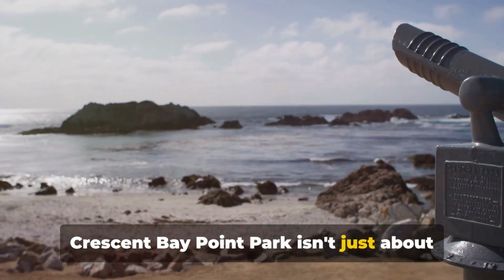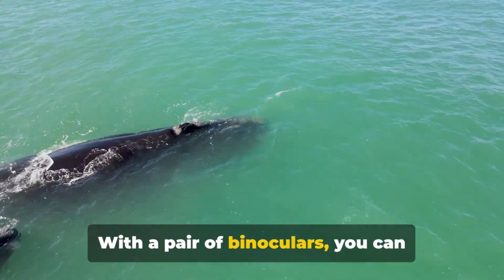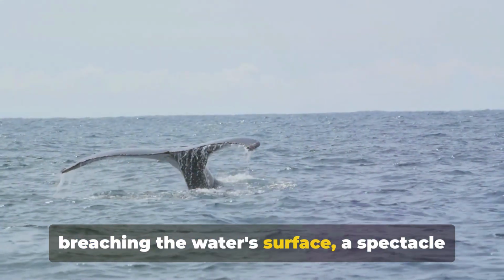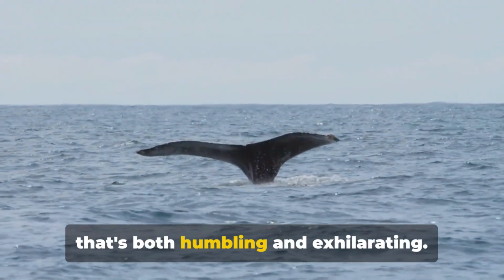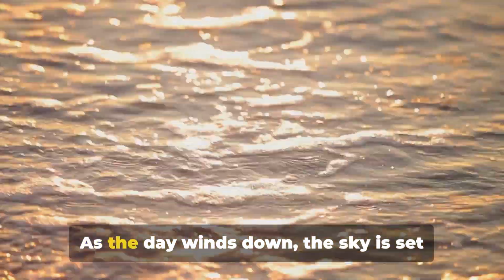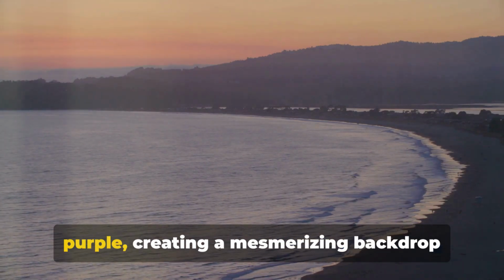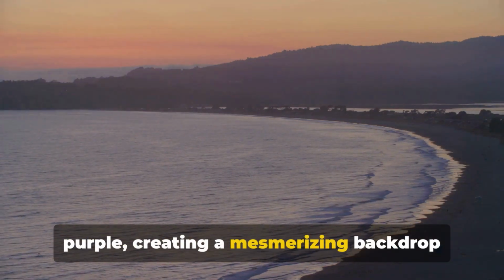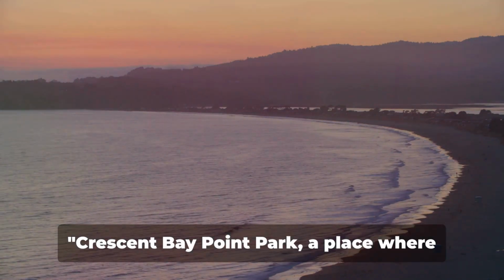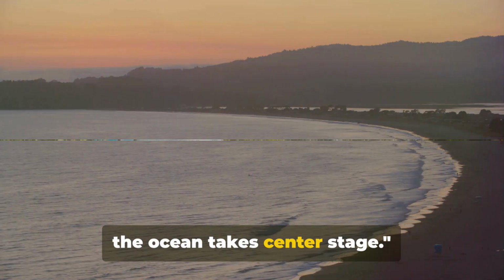Crescent Bay Point Park isn't just about the views, though. It's also a prime spot for whale watching. With a pair of binoculars, you can witness these magnificent creatures breaching the water's surface, a spectacle that's both humbling and exhilarating. And let's not forget about the sunset. As the day winds down, the sky is set ablaze with hues of orange, pink and purple, creating a mesmerizing backdrop for the silhouette of Catalina Island in the distance. Crescent Bay Point Park, a place where the ocean takes center stage.